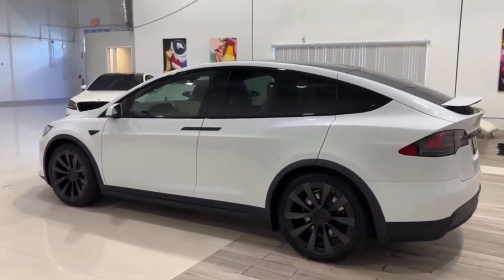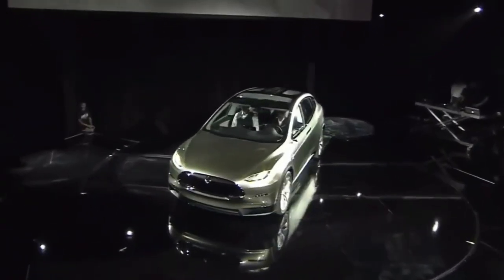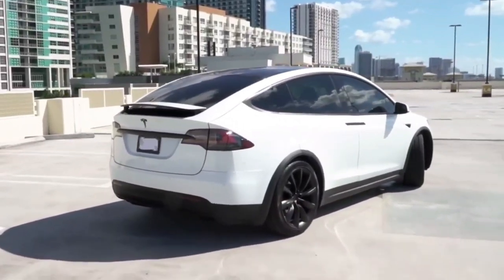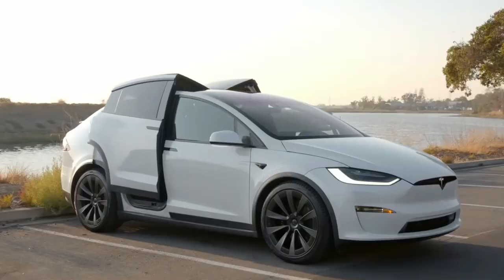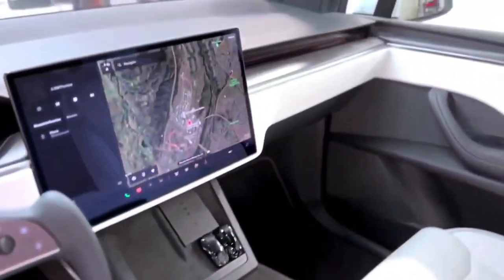Number 6. Tesla Model X. The Tesla Model X is the company's first SUV and the market's most powerful SUV. It, too, has two powerful electric motors and a slew of new features. Its futuristic Falcon Wing doors, on the other hand, set it apart from the rest of the lineup.